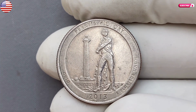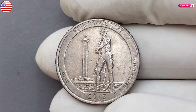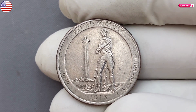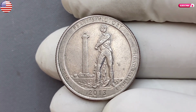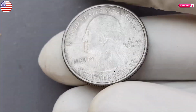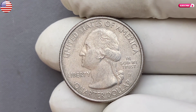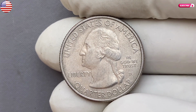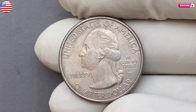Now for the grand finale, the question you've been waiting for: what is the maximum value one of these quarters could actually be worth? Well, there is a confirmed instance of a 2013 Perry's Victory and International Peace Memorial quarter, featuring a rare and dramatic mint error, preserved in exceptional uncirculated condition, that has been appraised at an astounding $80,000, yes, $80,000, for a single quarter.